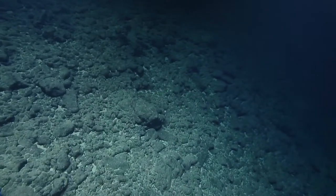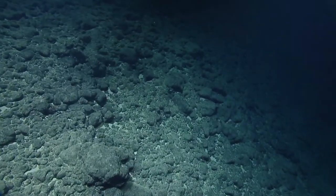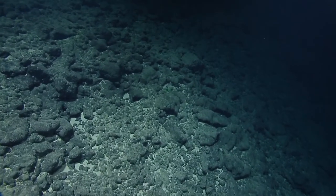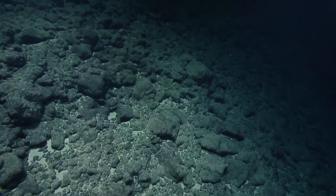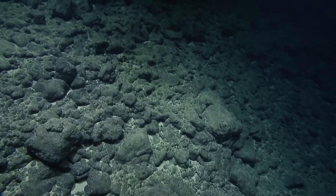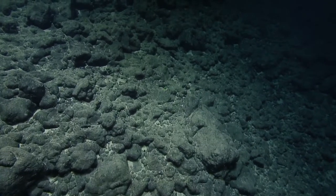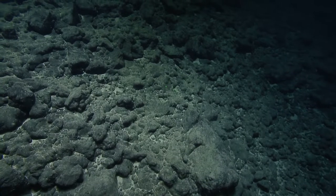I would like to put in a request for a jellyfish. You can make that happen. I'll put that in the suggestion box. I'll do my best. Thanks. There's been a lack of jellyfish. Well, if we were looking at the blue water, we'd definitely see more jellyfish. That's true. We're looking at the bottom, so it's less likely.